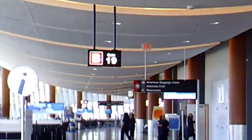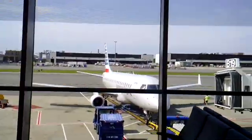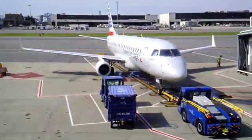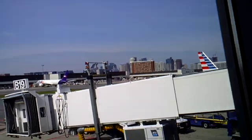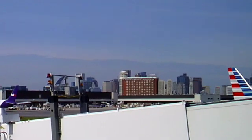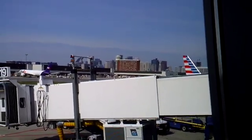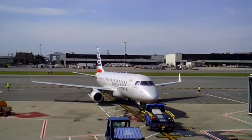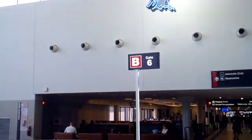Further down the concourse, you meet up with the American Airlines gates. Here is an American Embraer 175 at gate B19 pushing back for New York LaGuardia. Another very unique thing about Boston Logan Airport is its very, very close distance to downtown Boston. That is the Boston skyline I am zooming in on. And it is incredible how close the airport is to downtown. There goes the American Embraer 175.